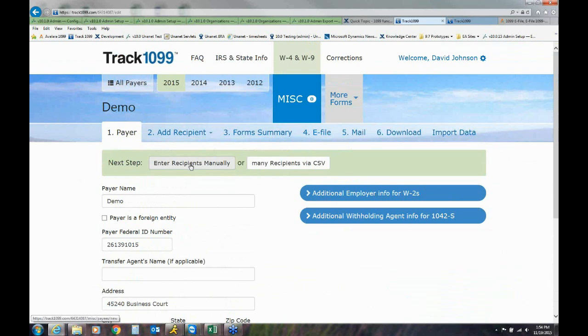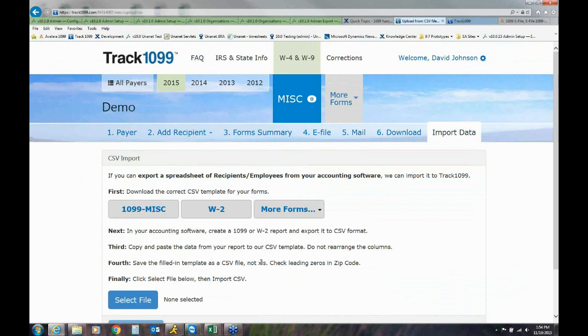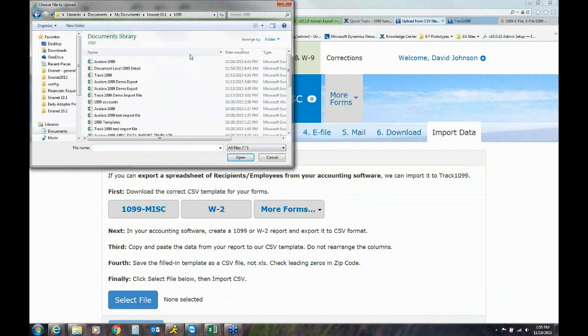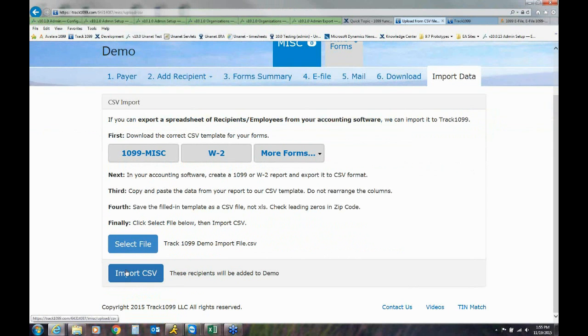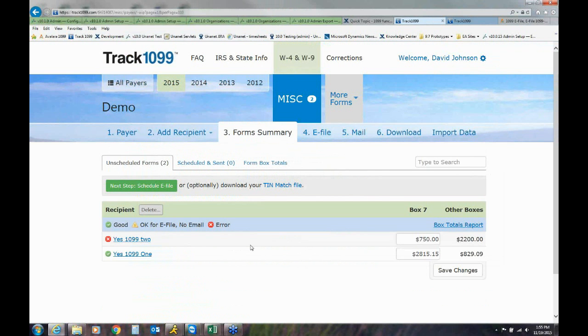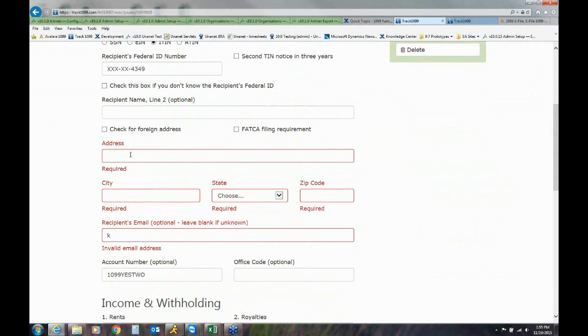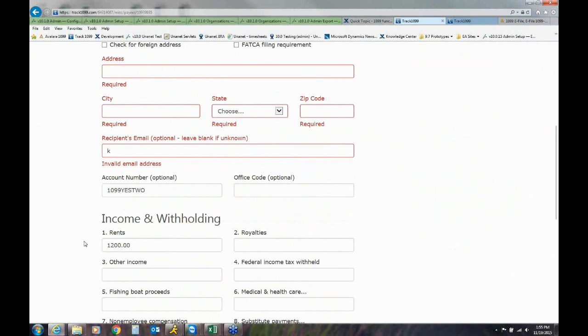So once I'm done with that, you can either enter the information manually, or what we're going to do is import stuff using a CSV file. To do that, just select the file, and we'll go into my 1099, and just import it. Okay, and you'll notice here, it's a nice little screen. You'll notice I've got a little error here. If you click into it, you can see what the problem is. So in this case, I didn't have an address, and you really have the option here of either just making the modifications in this software, or alternatively, you could go back in and just re-import everything.